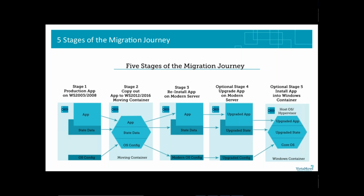In stage 3, the container on the target is dissolved, the old app is reinstalled into the area it should be on the target OS environment. The state data is put where it should be, and the configuration data shows up in the right spot in the modern OS. Once you've done that, you've effectively moved the production app that was running on old servers to a new server environment.